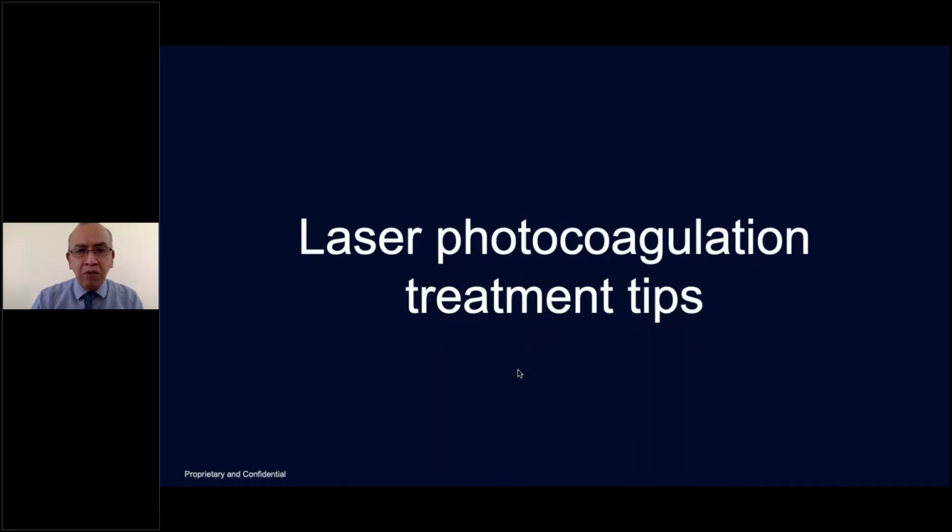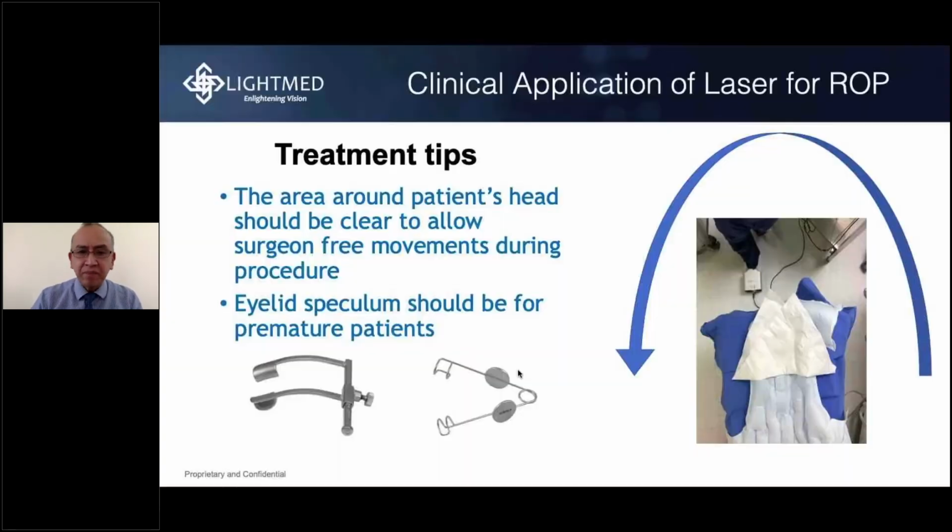Now I'm going to talk about laser photocoagulation tips. My first advice is to arrive in the operating room maybe 30 minutes before the patient to prepare the area the surgeon is going to use. And I always tell my residents to clear the area at the top of the bed, the place where the baby's head is going to be placed. And this area I'm pointing with the arrow should be clear because you will move from one place to the other looking for a vascular retina in the patient's eye.